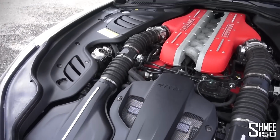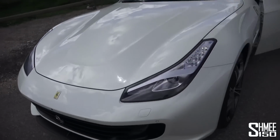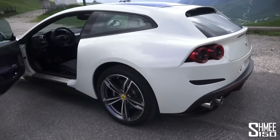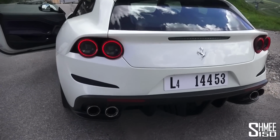4RM, 4RMS is their new clever technology trickery, computer magic that's working together to make this car, well, better from the driving dynamics point of view. But let's just come around the back, talk a little more about the visuals too.